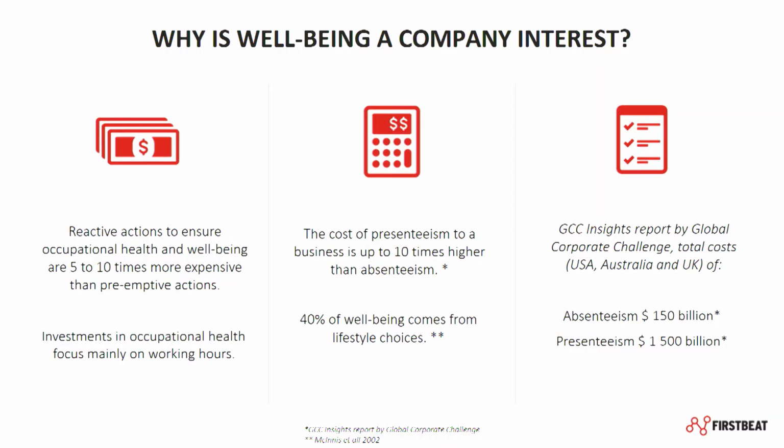it's been estimated and shown also that preventive healthcare can be 5 to 10 times less costly than the reactive type of healthcare. And it's also been estimated that in the US, Australia and UK alone, if the cost of not being at work is 150 billion, the cost of being at work but not productive is 1500 billion, so 10 times more. So there's a lot to gain in working life from being healthier.